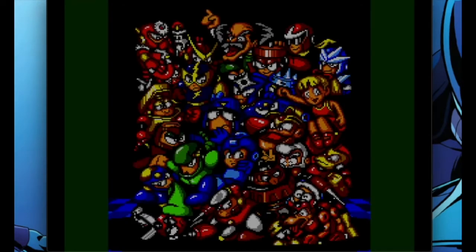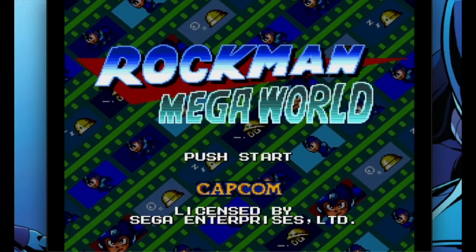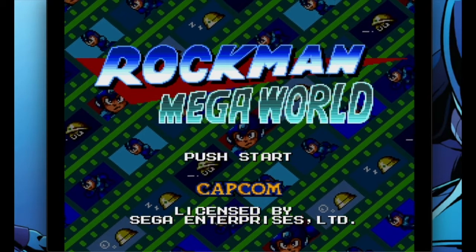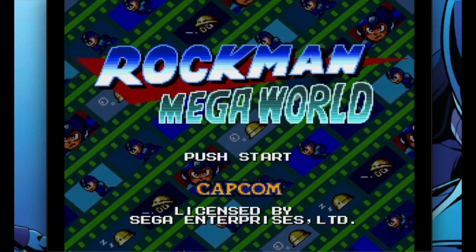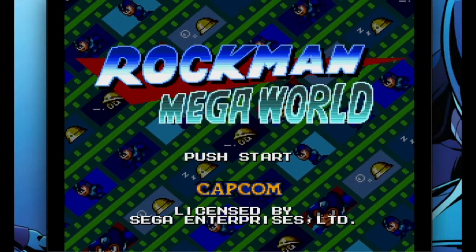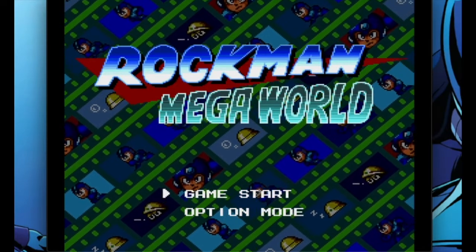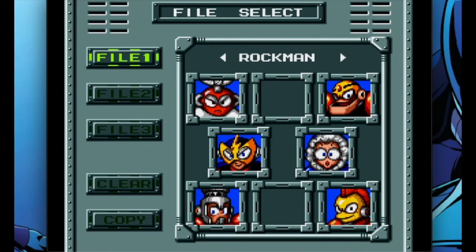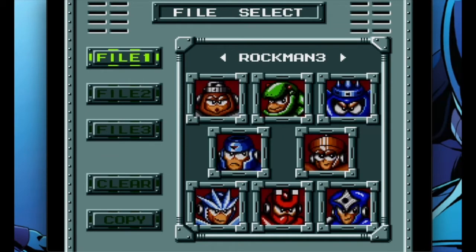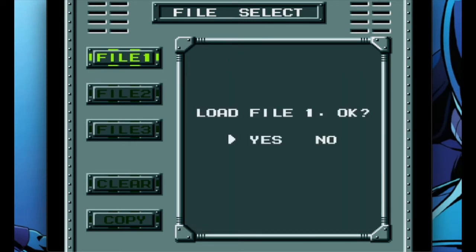Before that, you would have been paying $511 for a complete in-box European copy and about $250 for Rockman Mega World, so I'd say 50 bucks isn't a bad price to pay by comparison. Even if you had to pay the original retail price of the Genesis Mini, which was $79.99 in the US, still a bargain. Throw in a Retrobit 6-button controller for another 20 bucks, that's $100, still a bargain.